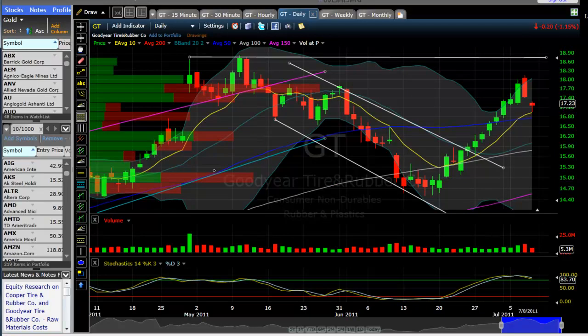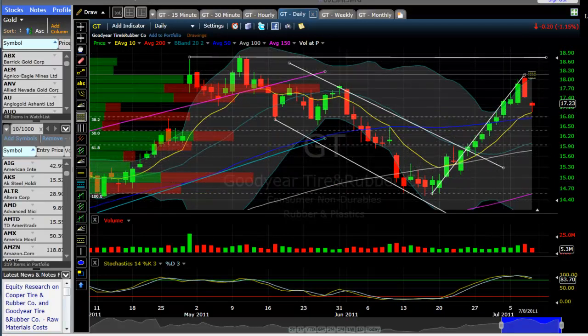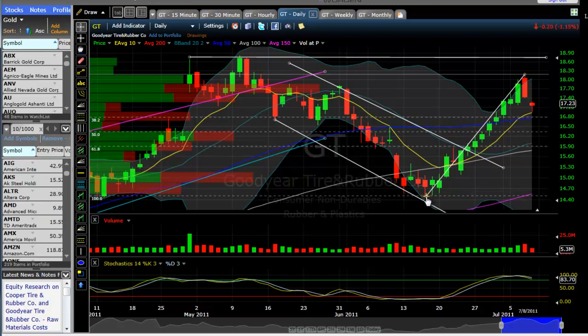So from this move, this low to this high, okay, I'm watching these areas. 382 is right at the 50. Alright, so that might be a first entry position. I'd like to see this move lower a little slower.